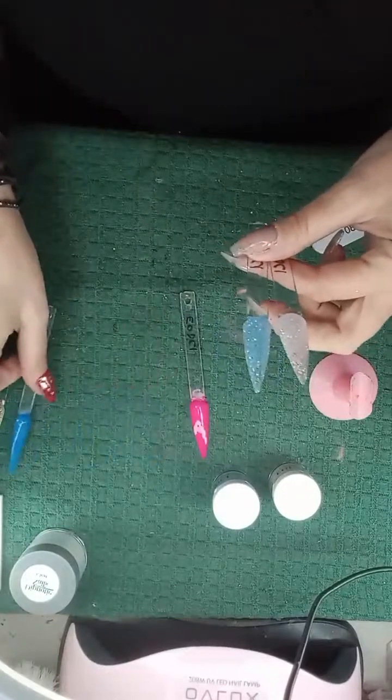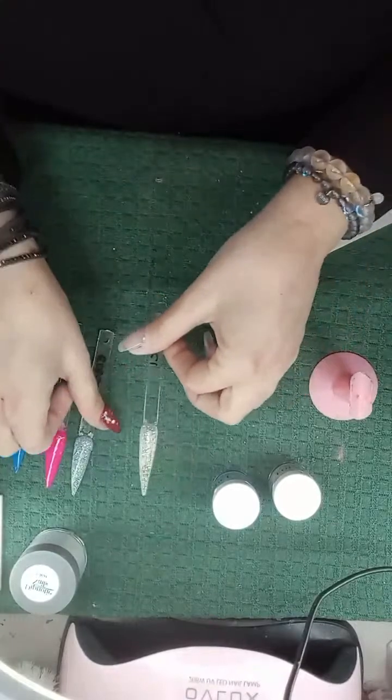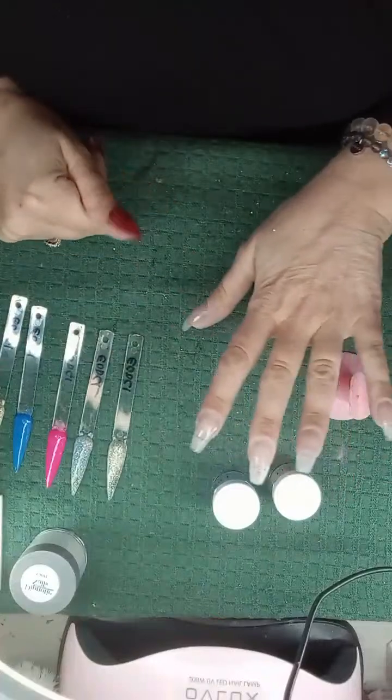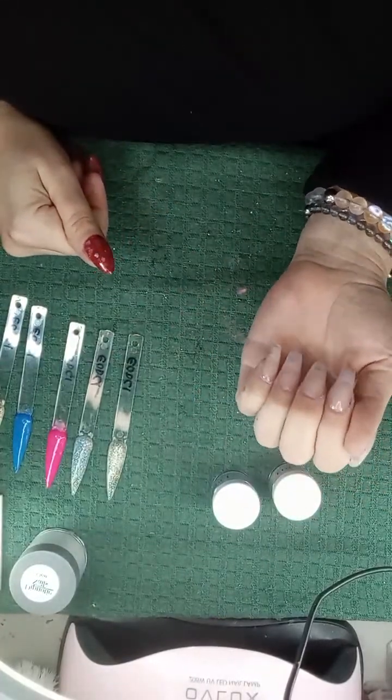So that's the distinction that we talk about. So when you hear me go on automatically about stack versus size. Okay, we're gonna wait on our nails to dry. I'm sure they're not dry yet, so I'm not even gonna bother touching them.